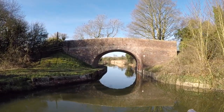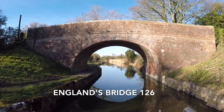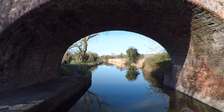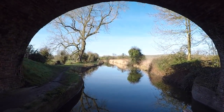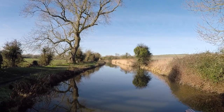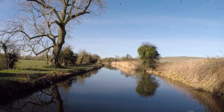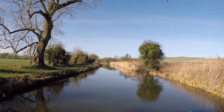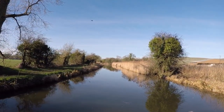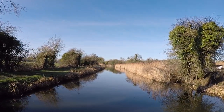Last time we were on this stretch, in early summer, the reeds in front had grown virtually across the canal. Very, very difficult for navigation. Very poor for the wide beams and our friends travelling, because you couldn't see around the bends. It was so wild, I suppose you'd call the reeds here. But this time of the year, it's not a problem.